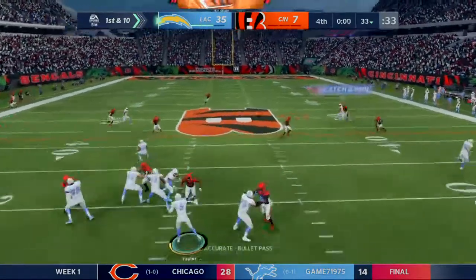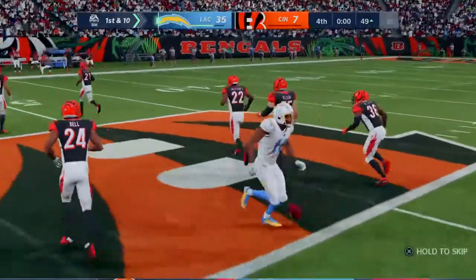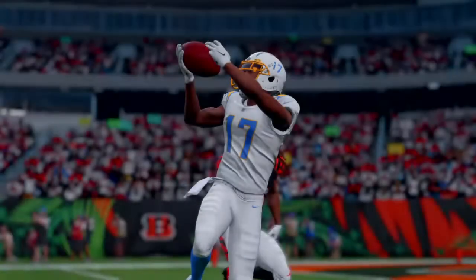Taylor going to throw it. They'll tussle for it, and this is going to be caught. And he'll be taken down, but not before he works it past the 50. So this one's over. It's in the win column for the L.A. Chargers.